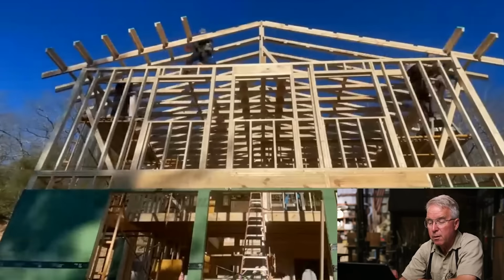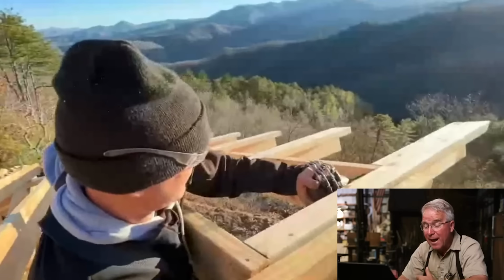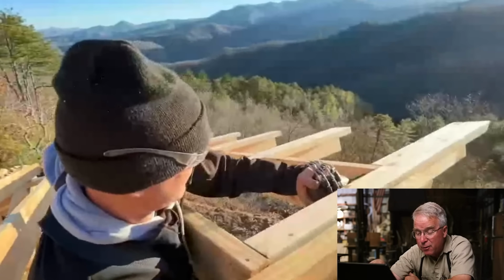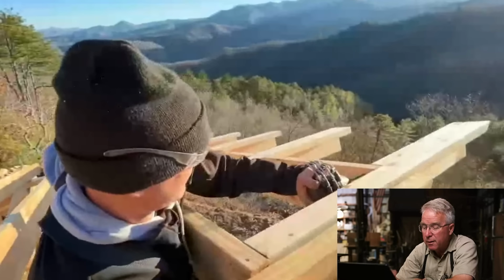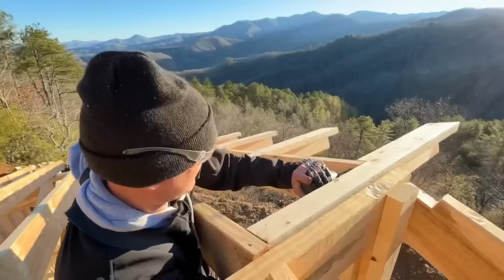Winter's coming, boys. Sturdy outlookers. That, my friends, is a man who keeps working even though he cut off most of his left hand. I don't know if you heard about that, but that's a prosthesis on there because he got that left hand tangled up in a jointer. I don't know, 4 or 5 years ago, but he just muscled through. I salute you, Jamie. You're up in the air, popping outlookers into the end of a roof system with a prosthetic left hand. That is inspiring. I'm not going to complain about a sore back anymore.